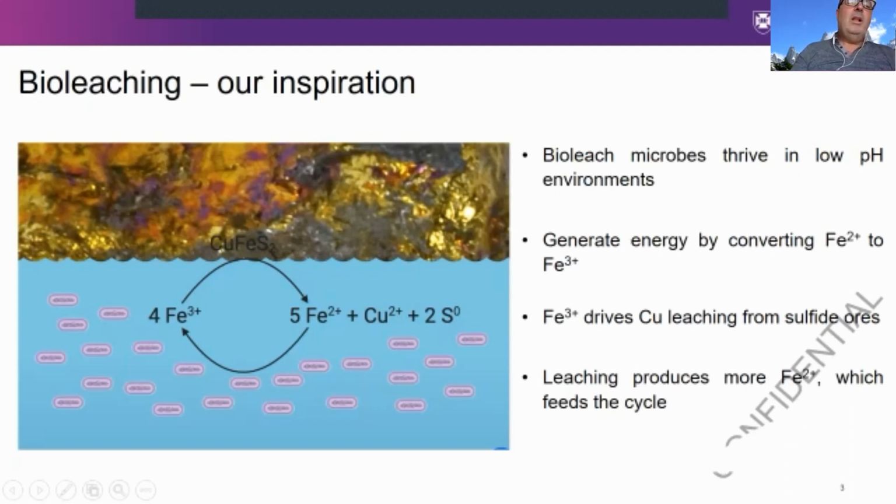It's a quite well-known process whereby iron 3+ is needed in essence to drive the oxidation of the copper in the ore, which then leads to leaching of copper in the 2+ oxidation state. In the process, iron 2 is formed, which then is recycled and starts the whole process again. So that's not really new at all. In essence, we need iron 3, and for that, we don't actually need biology either to produce this.